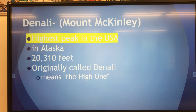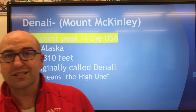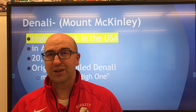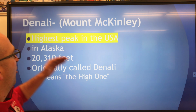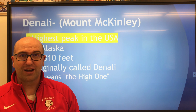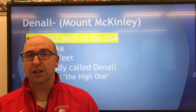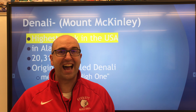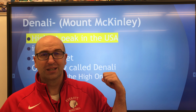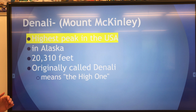Then we have mountain peaks. Denali is the tallest mountain in the United States, 20,310 feet high, located in the Alaska Range. So much taller than even the mountains in the Rocky Mountains. Now, how does that rank compared to some of the other mountains in the world? Mount Everest is the tallest mountain in the world, and that mountain's over 29,000 feet high. So Denali is at 20,000 feet, so it's 9,000 feet less than the tallest mountain in the world still.